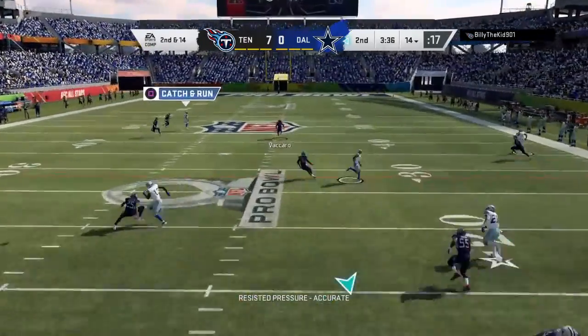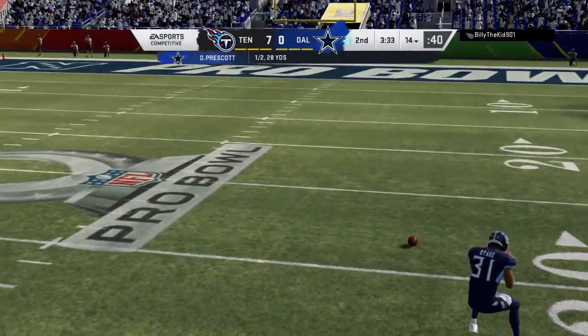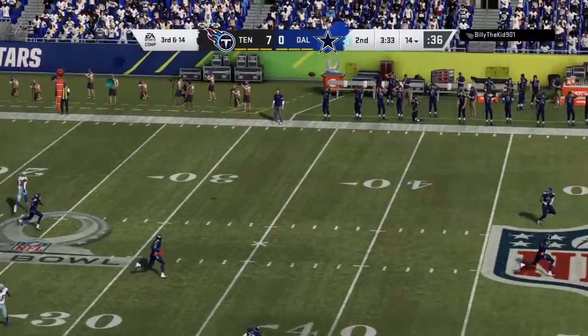Throwing on 2nd and 14. Prescott. And that will be incomplete. Tried to dial up the long one way out there, but it'll be 3rd down.